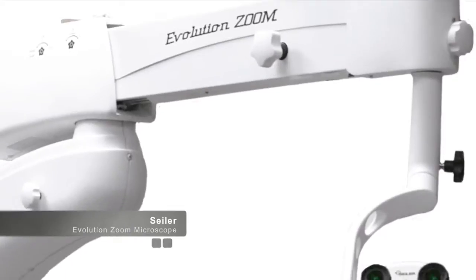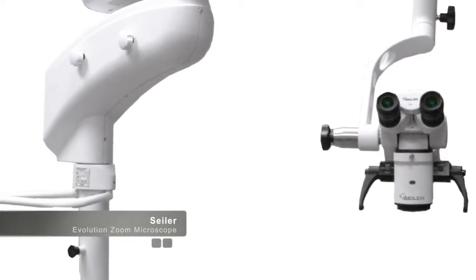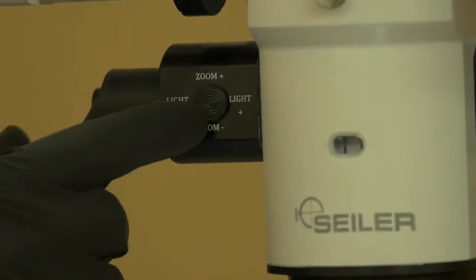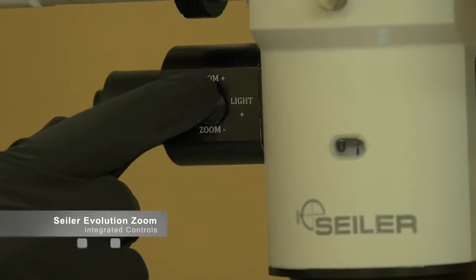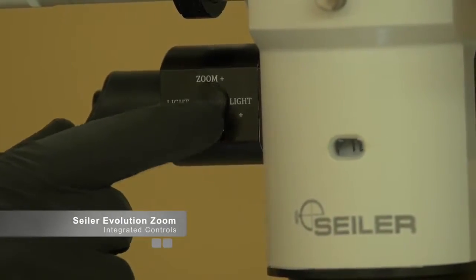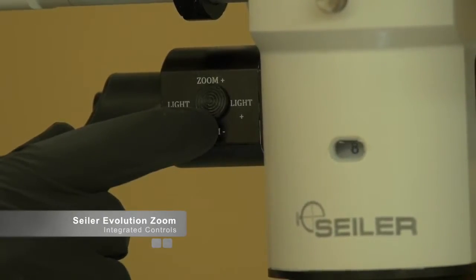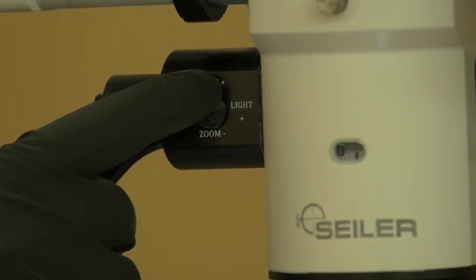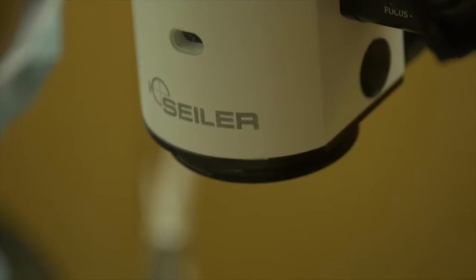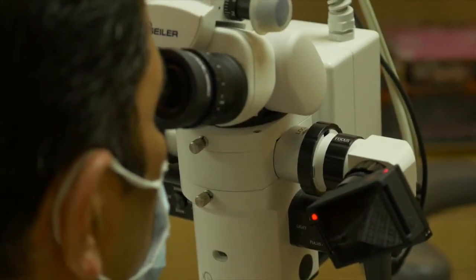There are numerous features in this microscope that many clinicians have found beneficial to make the scope easy to use. While Seiler makes several different models, one of the features that is unique to the Evolution Zoom scope is a motorized unit with many of the common controls built into the unit itself. With a fully motorized focus and zoom that is directly on the handles, easy adjustment to the viewing field can be made while the doctor is working on the patient.